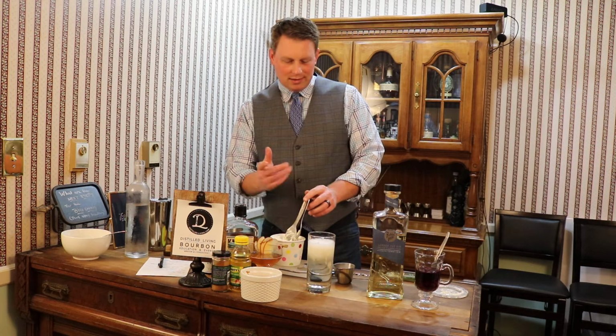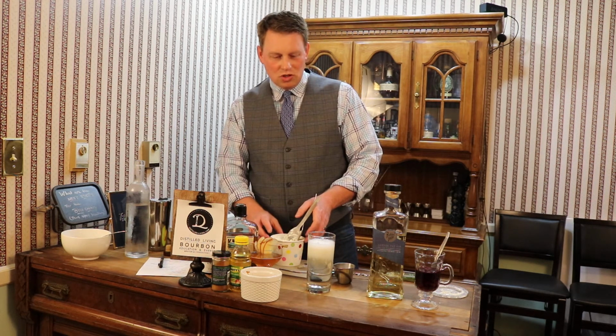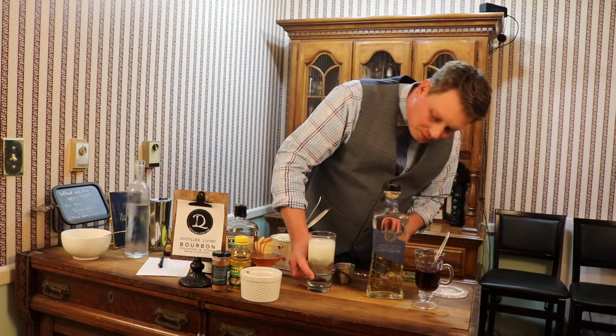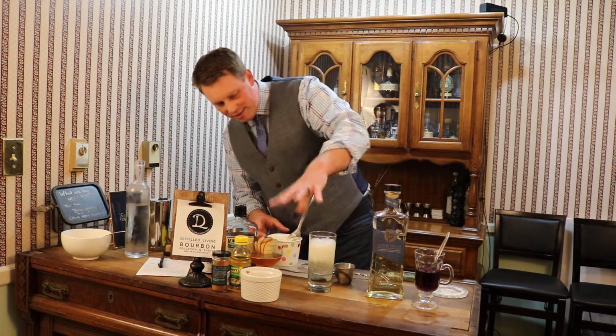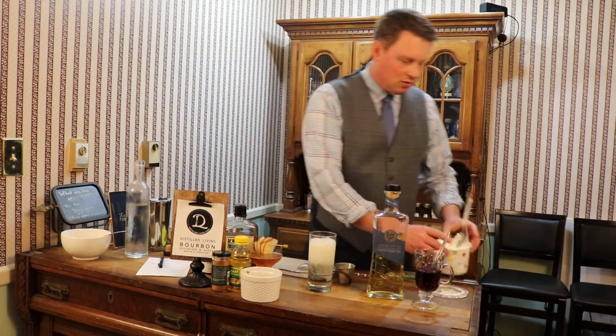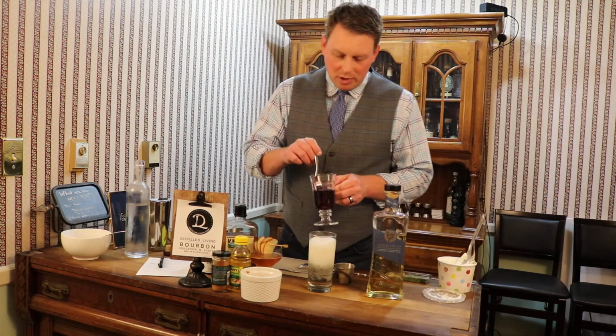Let's see. Now, I dropped it in a little more. You really want to gently put it in there because it does cause that effervescence to come up. But it has that kind of Italian cream soda thing going on there. It totally does. And look at how it's distributing into the drink there. That's awesome.